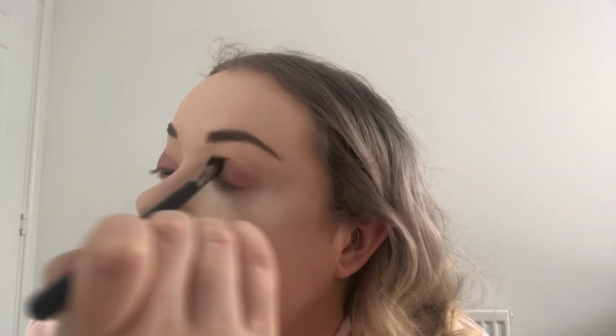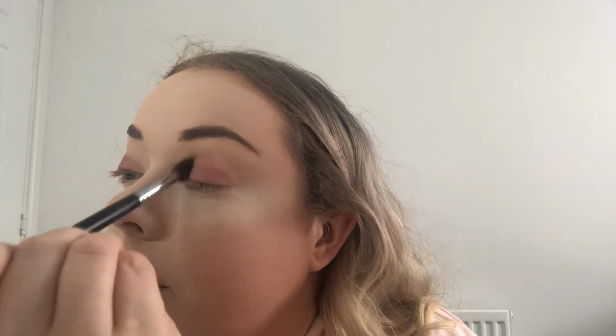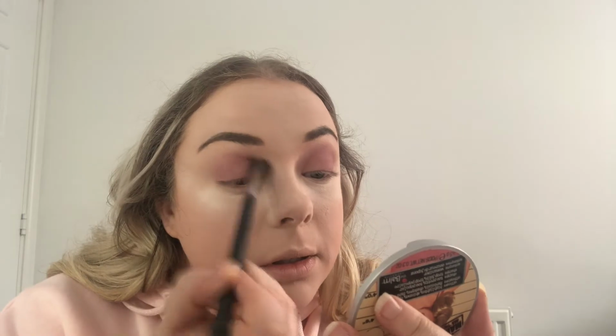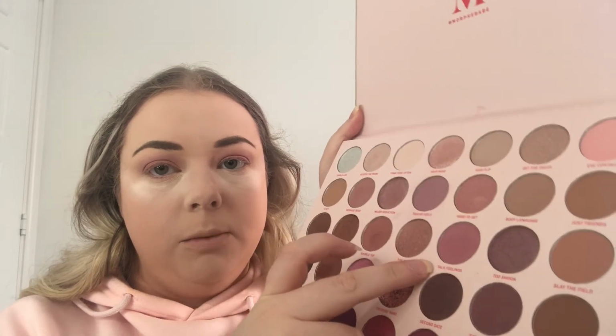I'm going to push that on. Blend it in a bit. Get it right through the socket. Just realised I haven't used eyeshadow primer today. Well done me. I'm going to take my MAC 217 and I'm going to take I Feel Like Talk Feelings, which is the next one. So I've just been in this one. I'm swapping over to this one.